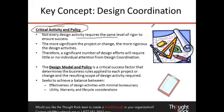So getting back to this slide then, when we talk about not every design requiring the same level of rigor or design activities, we're saying that for very simple things, you don't need to go through a heavy design coordination process because there's probably not a lot of design activity you need to do. But in the next bullet point here, the more significant that project or change becomes, the higher up the scale you go, saying, well, my checklist of things I need to design for is getting bigger. And once you get into that sliding scale, at some point you're going to say, it's getting complicated.